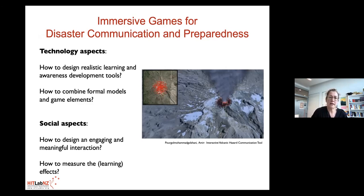And he is at the moment looking into how we can use this as a science communication tool and how to also make it really interactive. So that it's not just a video showing the eruption, but how can we use it really as a learning tool so that students can engage with the models and manipulate them and then see the effects.